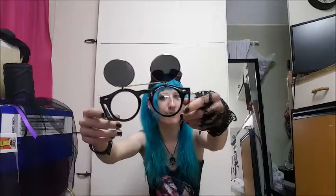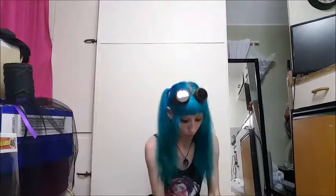So I just got these. These were $15. Very nice. They're circular sunglasses. And they're not just sunglasses. They're normal glasses too. I thought that was awesome. I don't yet have a pair like that. So I thought that was really cool. Ooh, just dropped them. Good on me.